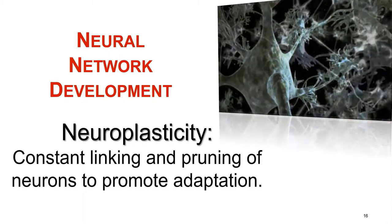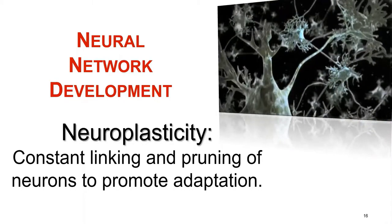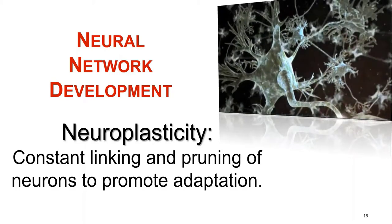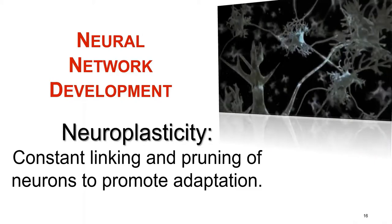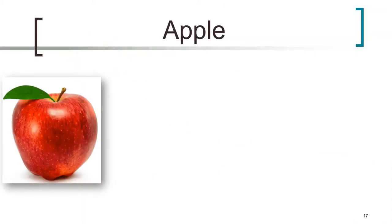So I was going to use the example of apple. Apple is something that we've got neural networks that we developed when we were children, so that we know that this picture goes with that word. The picture and the word aren't stored in the same place in the brain. In Vicky's brain, the picture is processed back here. The word is processed over here.